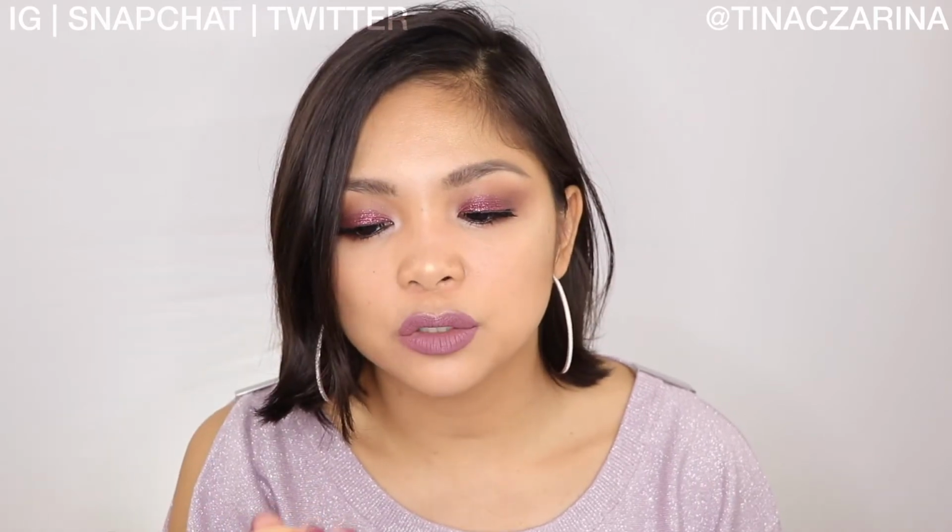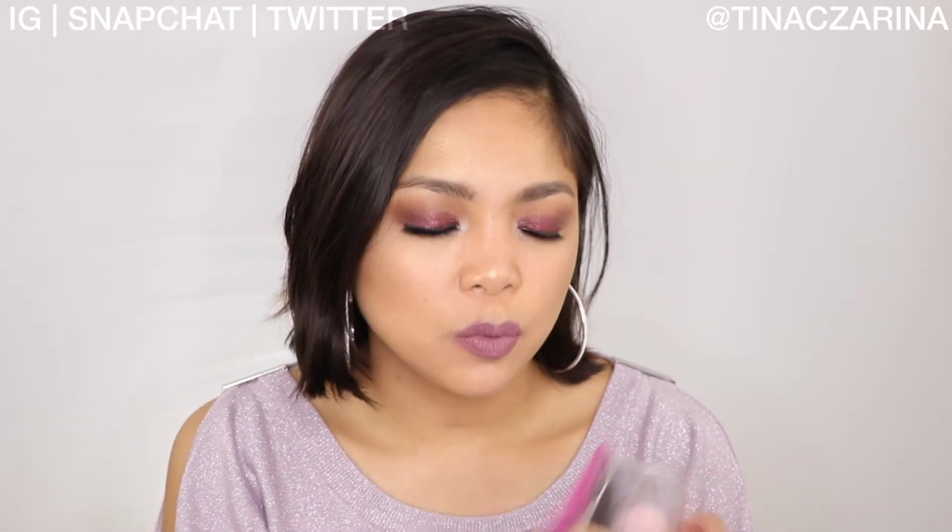But I mean, the quality of this is actually not bad. It actually feels really good. It reminds me of the Morphe blending sponge, so that's what it reminds me of. And this one I got for $3.99. It includes 3 of them, and they are originally $5.